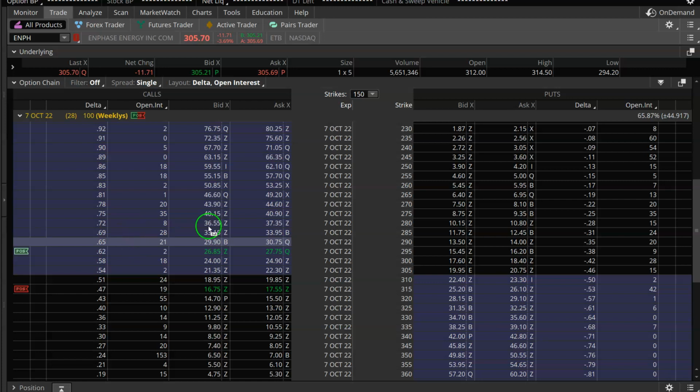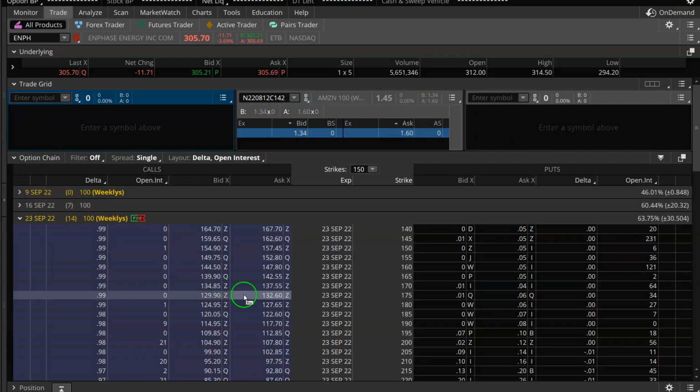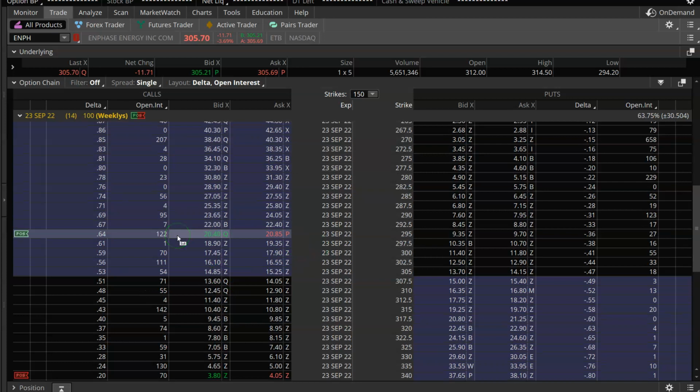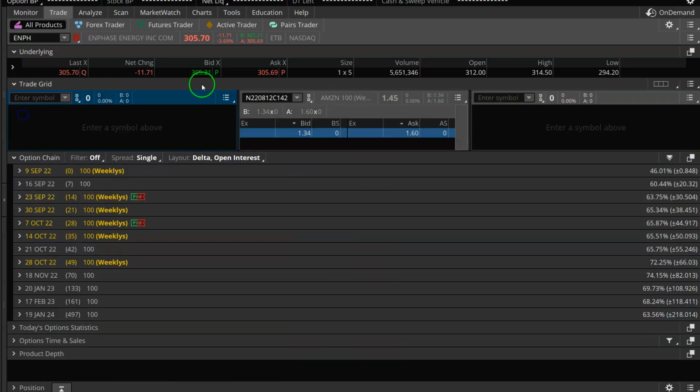October 7th, 295, 315 call credit spread. Call debit spread, excuse me. 295, 315 call debit spread. And then I actually grabbed a little bit more on my own before the close, and I went with the September 23rd, 295, 340. So basically the same trade, a little bit closer to expiration.